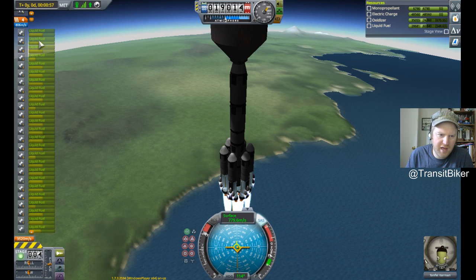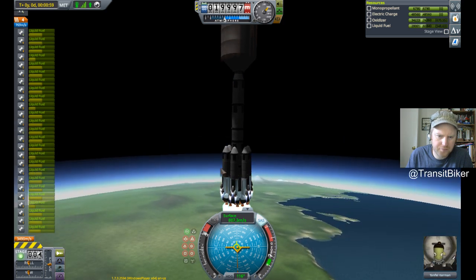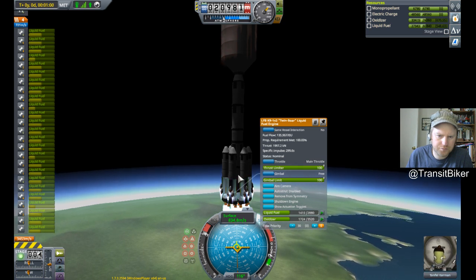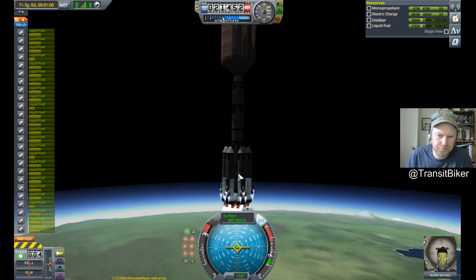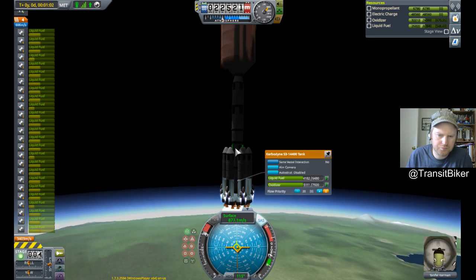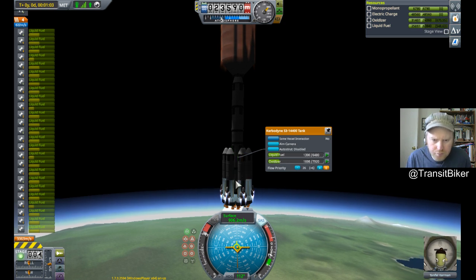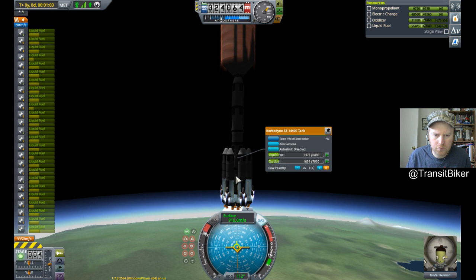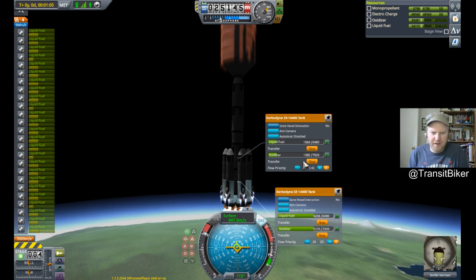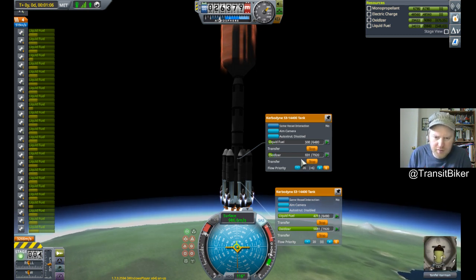So this is how much fuel is left in the stage versus, yeah, so you can see I prefer doing it that way, actually. So this is feeding the engines and also the bottom of the two tanks there, so we can empty this out more quickly.